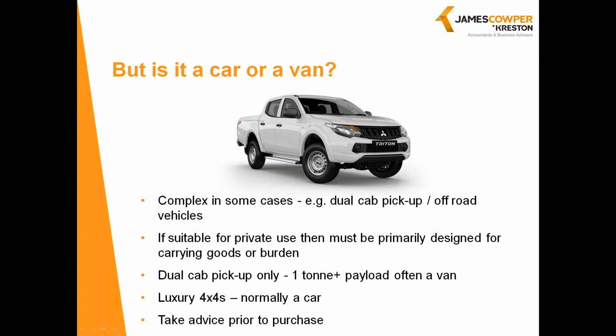And the classic example of that is what's known as a dual cab pickup, as shown in the picture there. It's got 2 rows of seats, but it's got an open or covered van-like area behind it. And these types of vehicles have historically caused some confusion, because quite clearly it is suitable for private use. It's got 4 seats, you can use it as a private vehicle, but what's it primarily designed for?